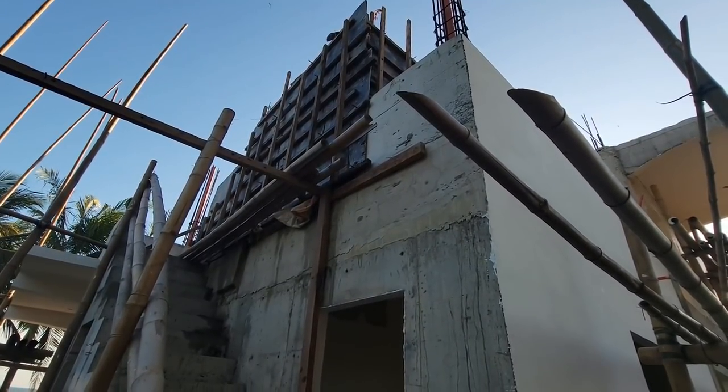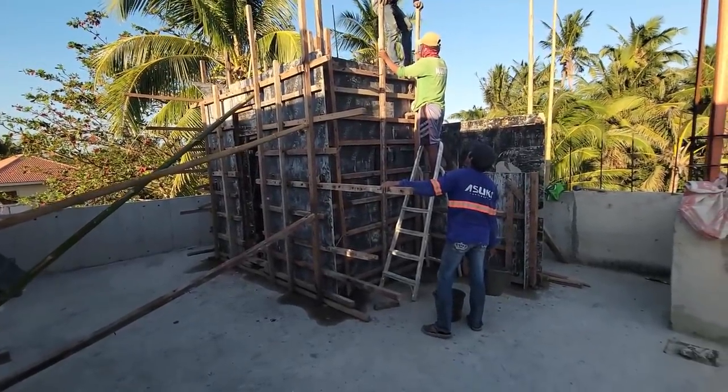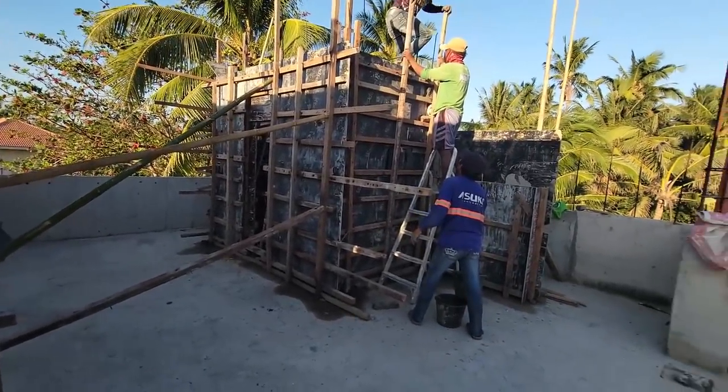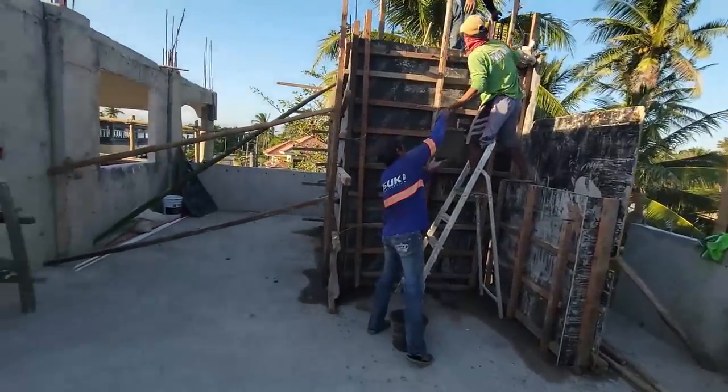And then the Sahara. That room is, well, let's see, 5 foot, 6 foot.